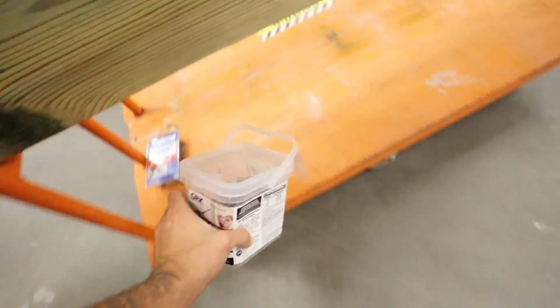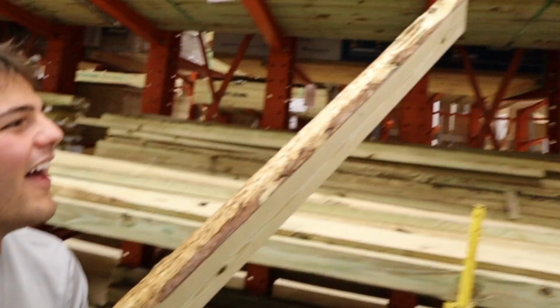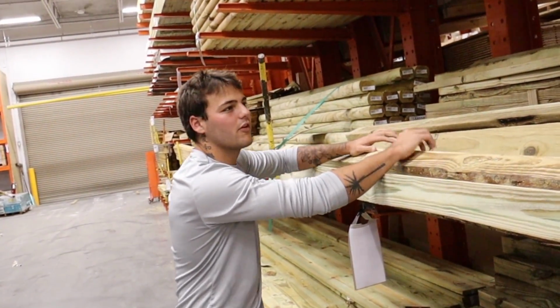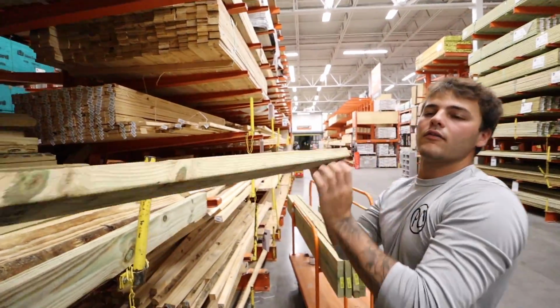More screws. Home Depot, what are you selling, dude? What is that? These might be the worst 2x4s I've ever seen in my life. Over here might be the best. Go swan dive. There's one. Finally.